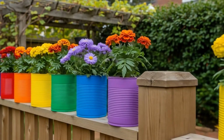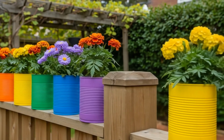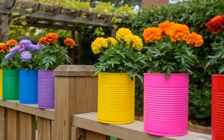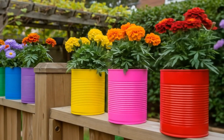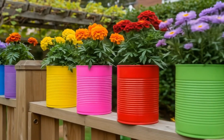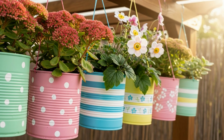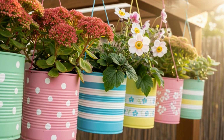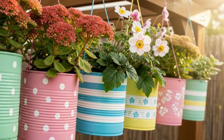As dusk descends, the magic shifts. Lanterns glow in the gazebo, and the cans reflect their flicker, turning the rainbow into a softer glow. Shadows of flowers play upon the walls, and the garden whispers with both energy and calm.